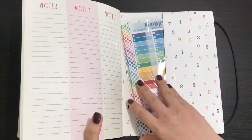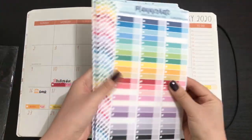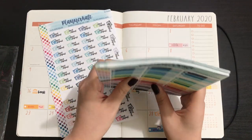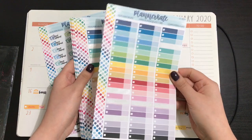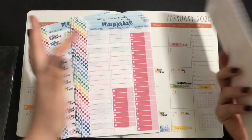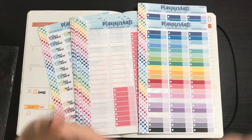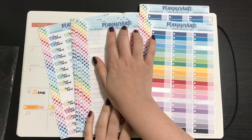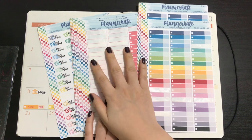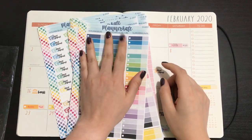I use Planner Kate stickers because it's more for your money. Each one is worth $5 or $5.50, I think $5. There are other cute stickers out there, but this one is worth more for your money, and then you don't have to keep repurchasing and paying shipping costs and all that. Planner Kate also has a deal where if you spend $35, it's free shipping, which I love, and you get little sampler stickers, which is cute. So I definitely stick to Planner Kate for my spending trackers.